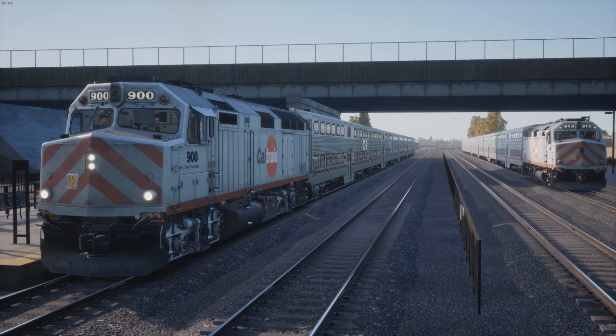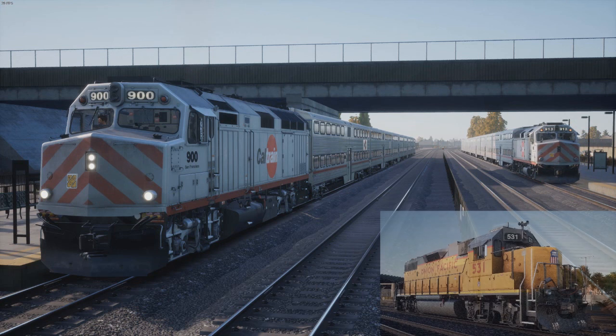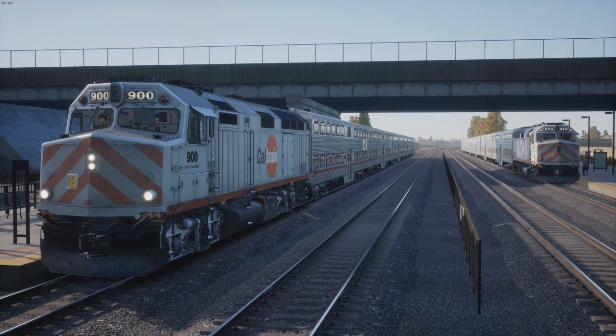This is the EMD F40PH-2 Cat in Caltrain colours, which is included with the Peninsula Corridor route alongside the Union Pacific GP38-2. This route was first released in August 2019, and includes 47 miles of track between San Francisco and San Jose in California.